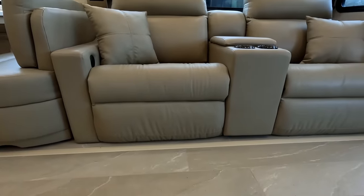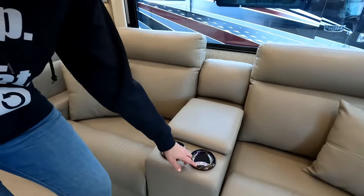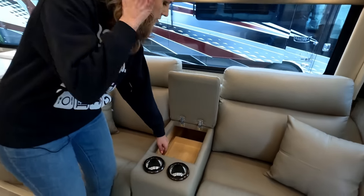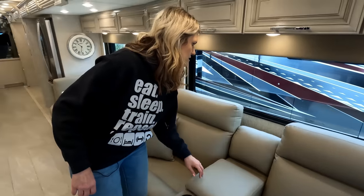These are powered, and you have USBs. And for each, you have a cup holder, which are different colors. They have like a blue and a pink tint, which is really nice. And then you have a little storage. This is very deep storage. So if you look, a lot of them have this. You have a sliding tray, and then it opens up into a very deep area to keep all your stuff.